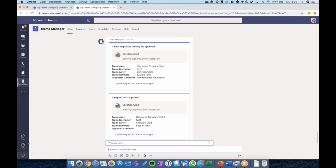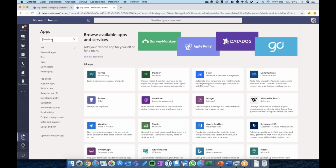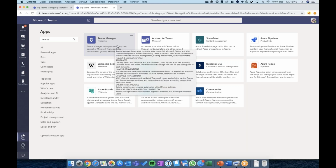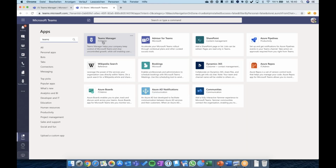And yeah, if you want to try it, I'll show it to you again. Go to the Teams App Store and just type the name. You see here Teams is enough, and you can go and start trying our Teams Manager in just a couple of seconds.